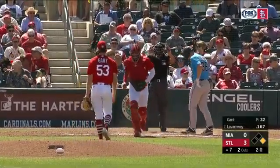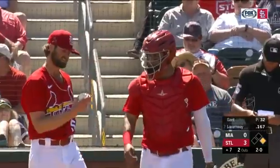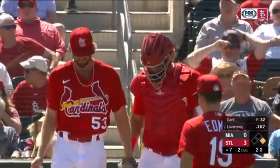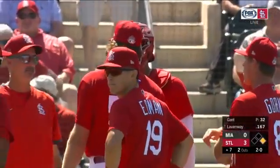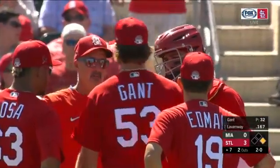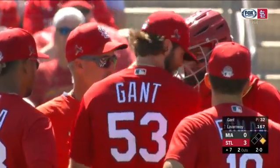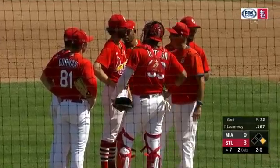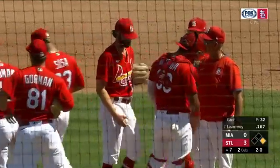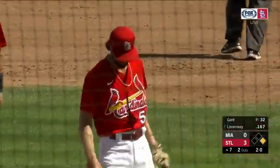Two balls and no strikes, and Mike Maddox will have a visit here with John Gant. Maybe seeing something here, Rick, with mechanics. It almost seemed like he was getting out ahead of himself, not really staying over his balance point there. Especially when you see him miss high. We talked about it earlier with that good downward plane. So when you're seeing him missing up and out of the zone, like he's just getting his front side and his upper body's getting out there too quick, and he's just not staying back long enough.